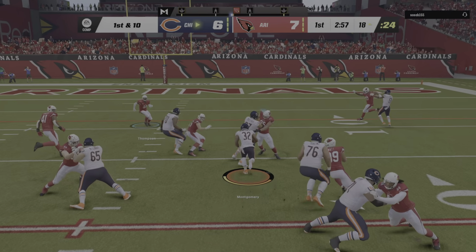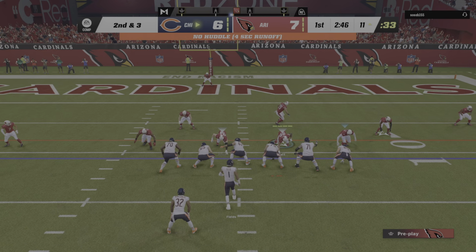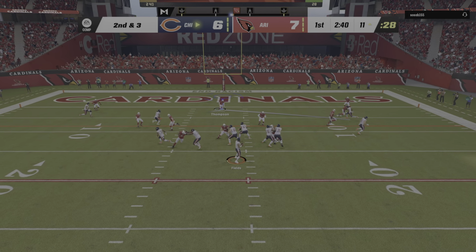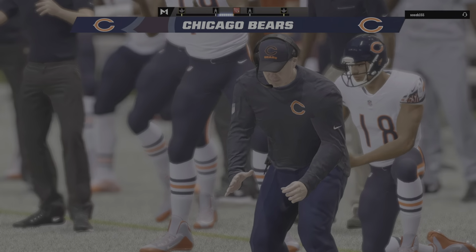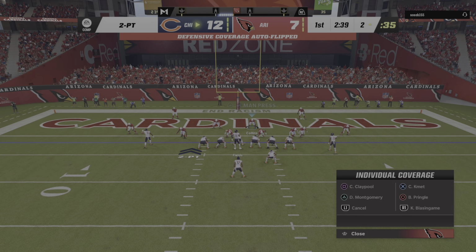First down, here's the run with Montgomery. And he gets it down close to the 10-yard line. So they'll come up after the gain of 7 on a 2nd and 3. Out of the gun, Fields. Touchdown! Chase Claypool, an 11-yard touchdown. And the Bears have taken the lead.